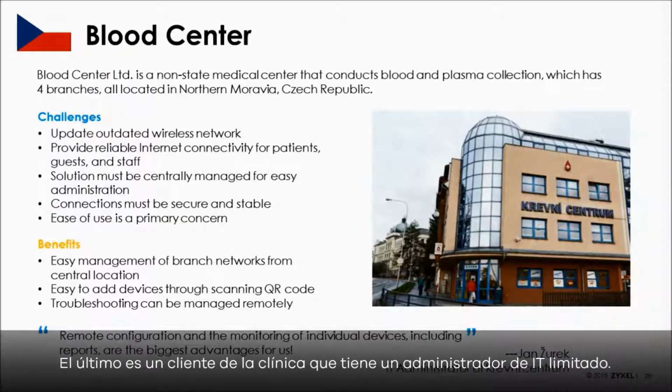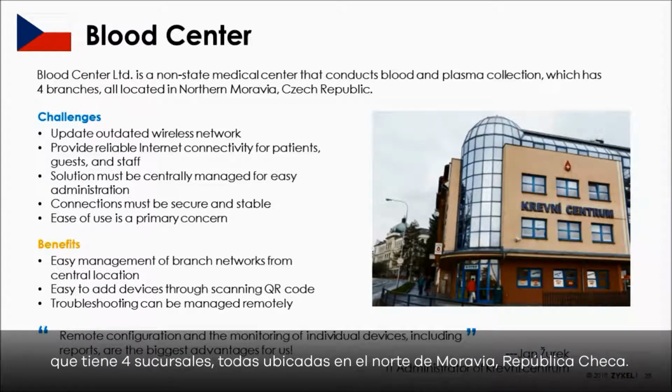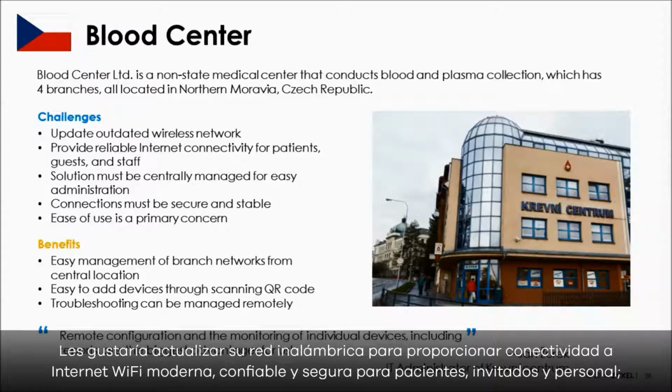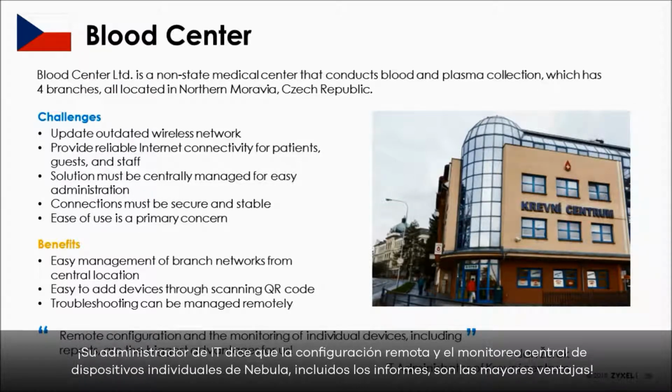The last one is a clinic customer who has an IT administrator, though limited. Brass Center Limited is a non-state medical center that conducts blood and plasma collection, which has 4 branches, all located in northern Moravia, Czech Republic. They would like to refresh their wireless network to provide contemporary, reliable, and secure Wi-Fi internet connectivity for patients, guests, and staff. At the same time, the solution must be centrally managed for easy administration due to the lack of dedicated IT networking staff and resources. Their IT administrator says, Nebula's remote configuration and central monitoring of individual devices, including reports, are the biggest advantages for us.